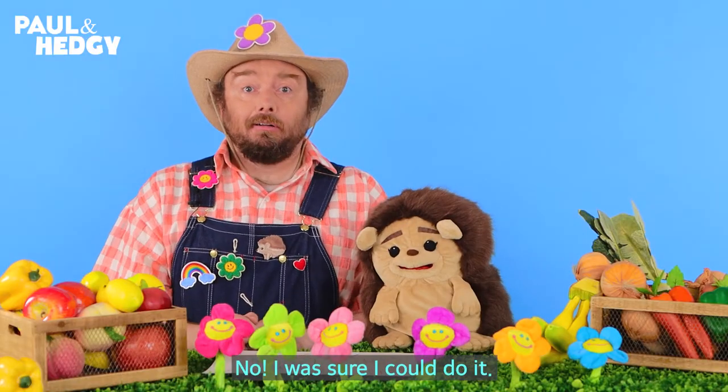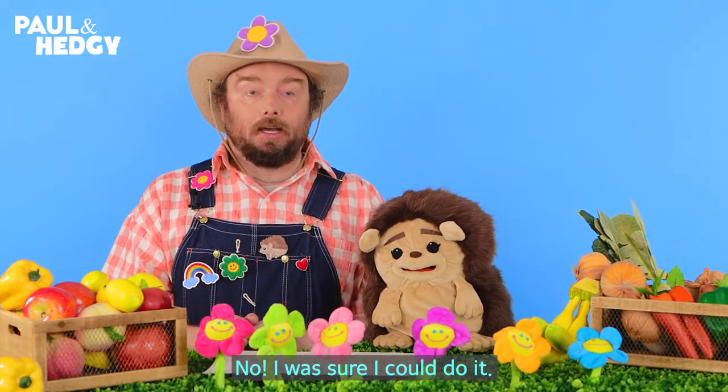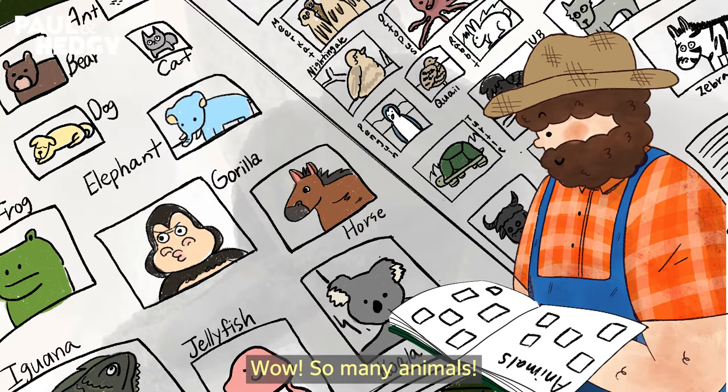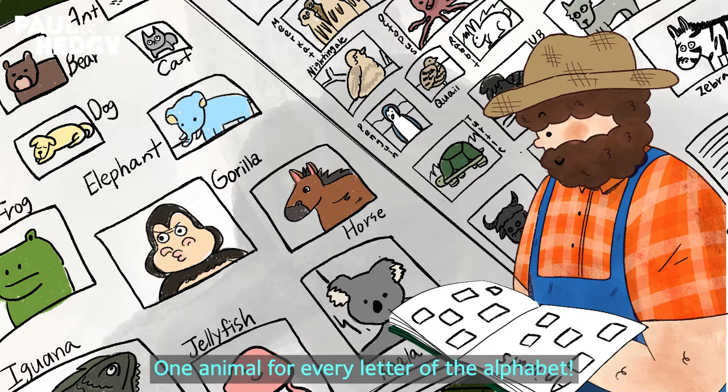Impossible? No! I was sure I could do it. Look at my book. Wow! So many animals! Yes, one animal for every letter of the alphabet.